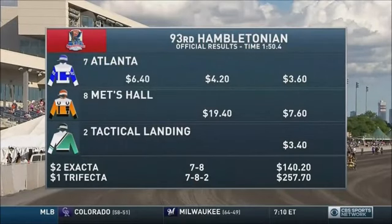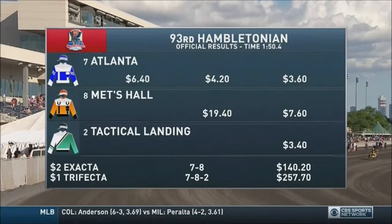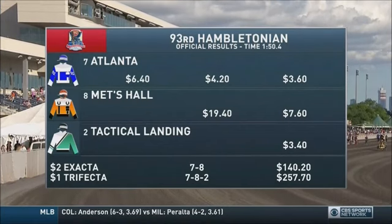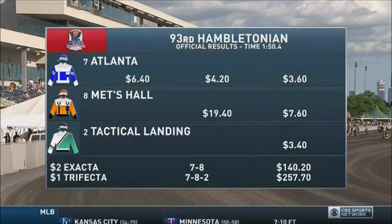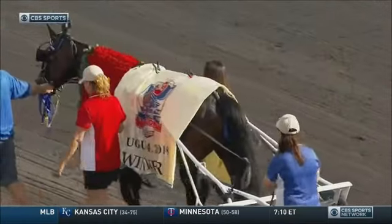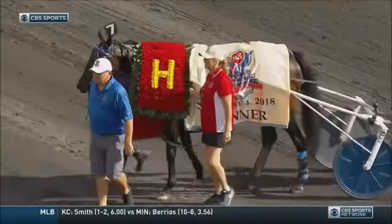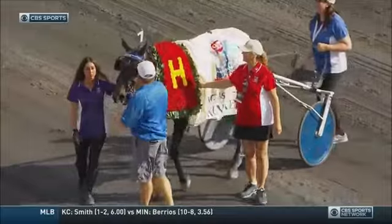Atlanta does it for Rick Zeron, Alan Michelle Crawford, William Holland, Howard Taylor, and Brad Grant, the ownership group. She was bred by Stefan Balassi's Order by Stable, and there are your prices. Despite his 43-year career with an emphasis on trotters, this was his first horse in the Hambletonian. Let's head down to Greg Blanchard with the very happy group.